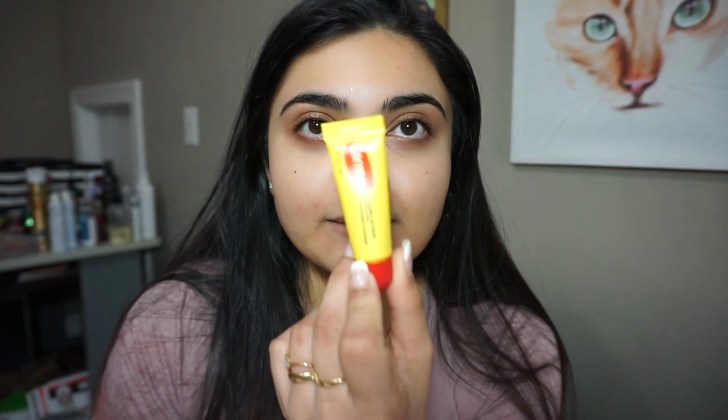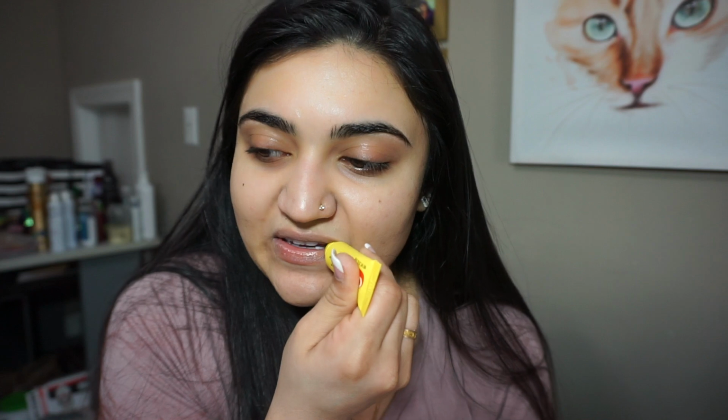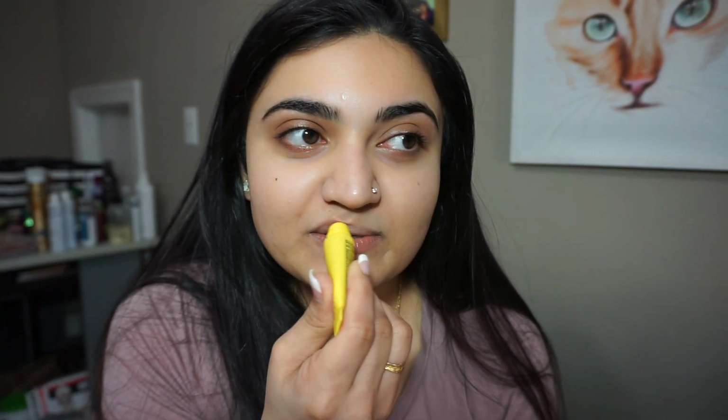I'm using my CarMax lip balm. I love this thing. I've used really good lip balms, but I always go back to this one.